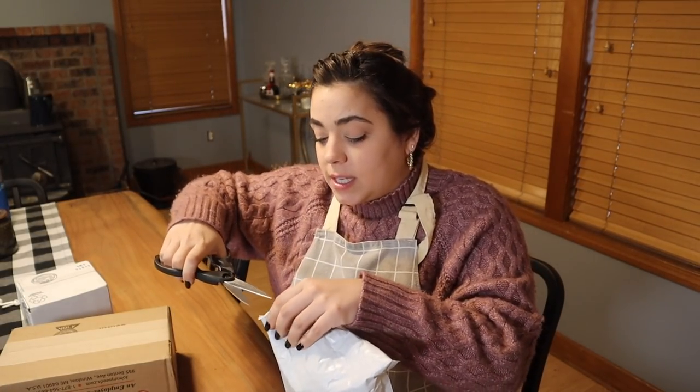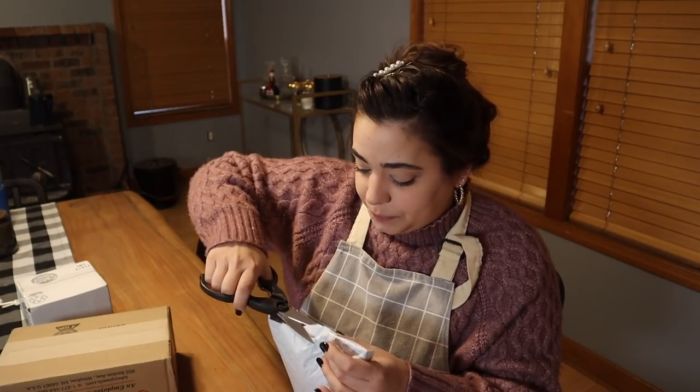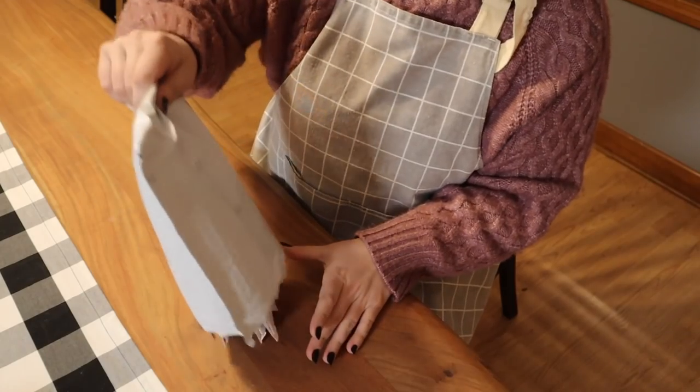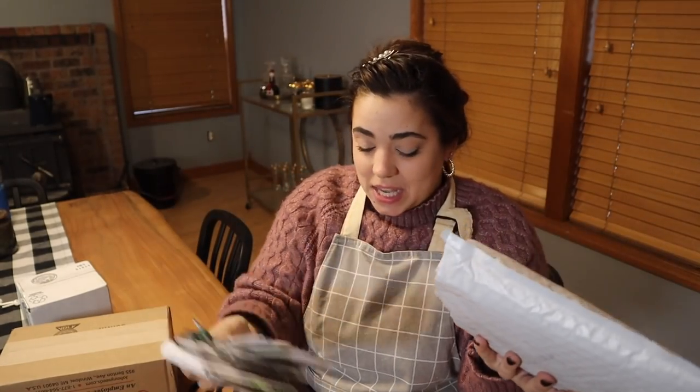I purchased some of these quite some time ago, so I don't remember every single variety that is in this packet. Some of these varieties I know I purchased because they thrive in containers, because I am going big on container gardening and small space gardening this year. And so even though I have all these seed packets, I know there are some goodies in here for those as well. Oh my goodness, this is a lot of seeds.